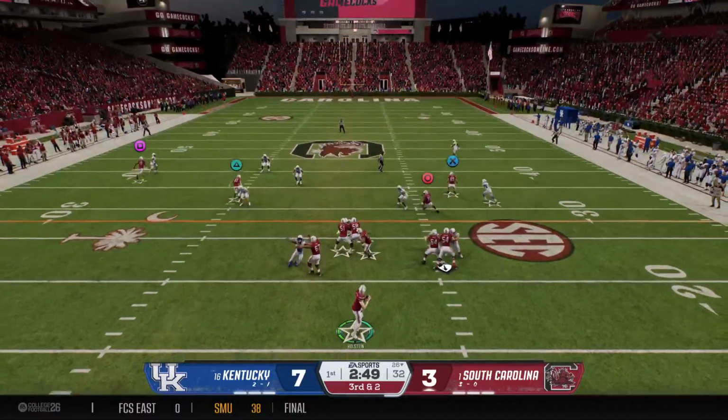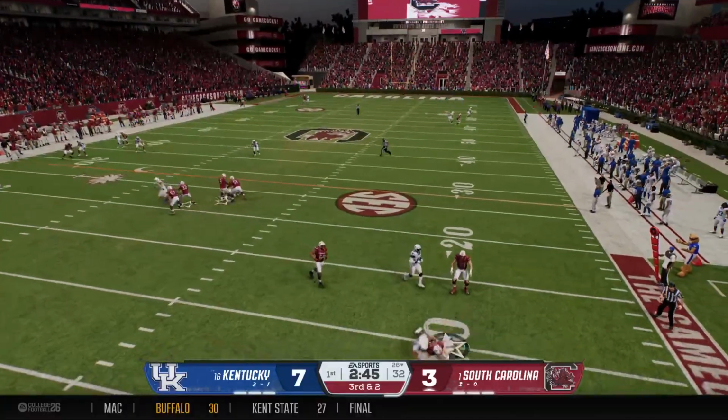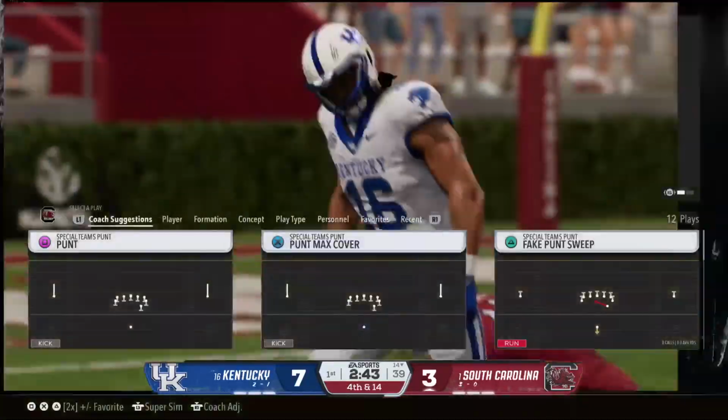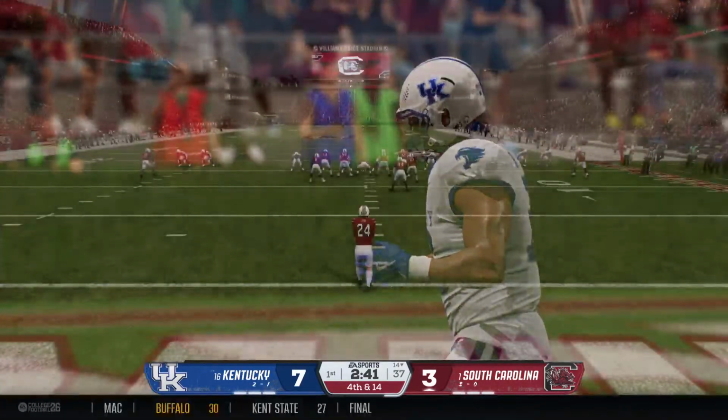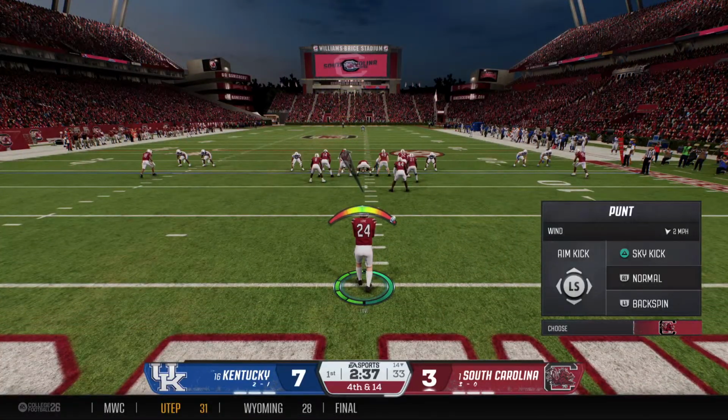Back to pass. It's Holstein. Looking to scramble. On the move, but can't find a receiver, and he's brought down. And the Gamecocks will line up to boot it away. And this will be the first punt for this offense tonight.